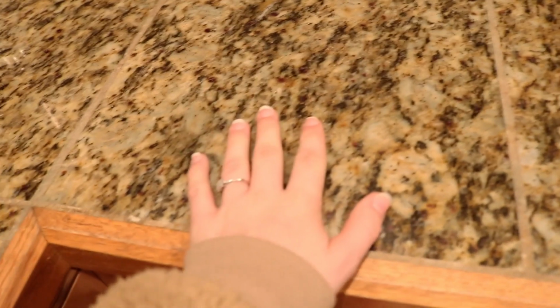Oh, I'm out of breath. These are like tile countertops. They're not the best with food because of the grout, but I don't know if they're granite or quartz or what they are, but they're a really nice material. So me and Grant like them. We're gonna keep them. Sorry, my voice sounds like a man. I just woke up and I think I might be getting sick.